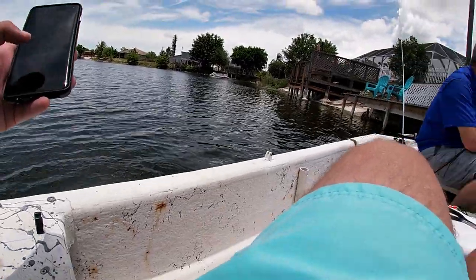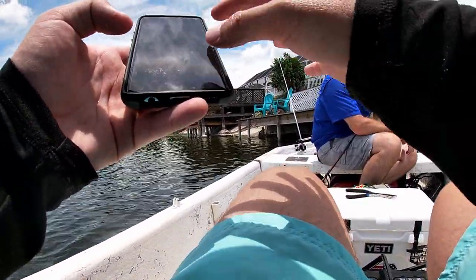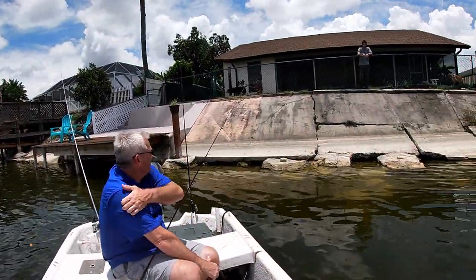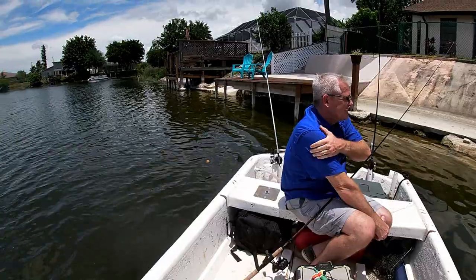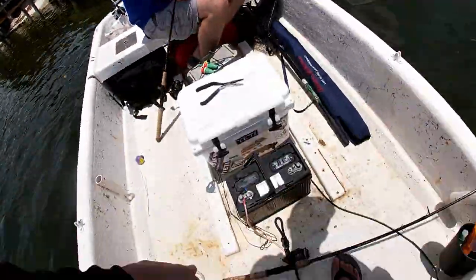Nice. He'd never caught any, so he's researching them. So we came down. This is our first time fishing the area. Oh, really? Yeah, we just moved here. We're trying to get a boat too, so we can fish here. Yeah, you've got a good place for it. He caught a pretty big bass right there.